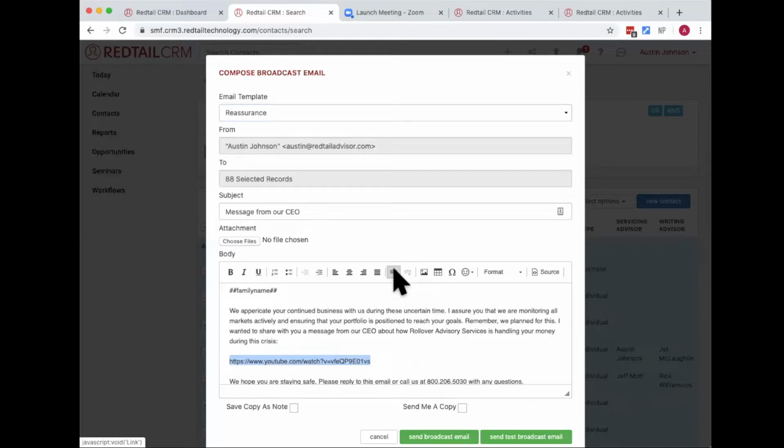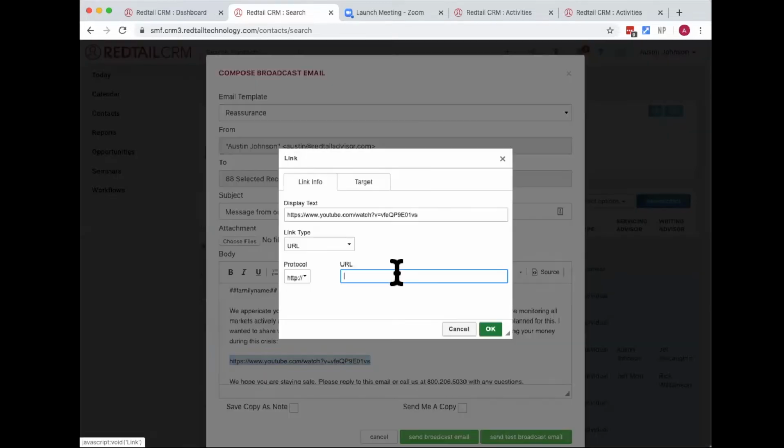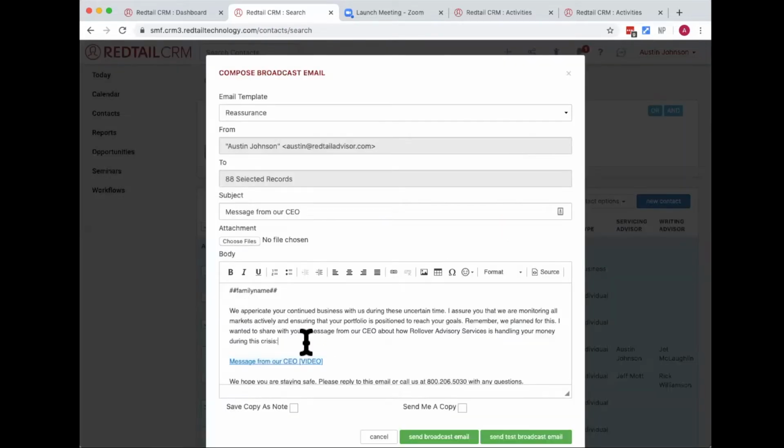Okay, this is how we add hyperlinks inside broadcast emails. And I'm just going to paste that URL one more time. If you'd like, you can even change the display text. So I could say, message from our CEO, and then maybe even do like a brackets video so they know it's a video. And there we go. So there's the message from our CEO video.